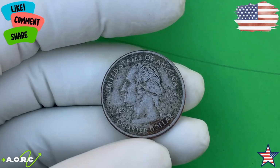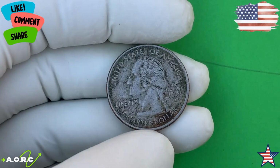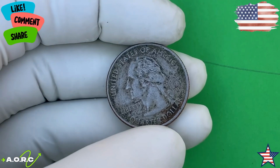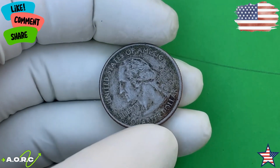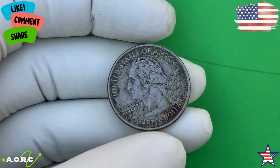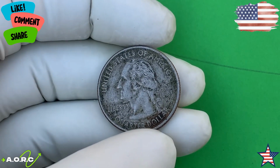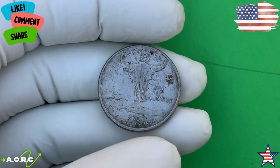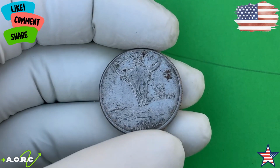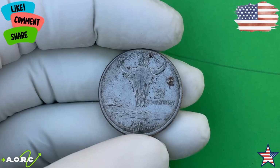Minting errors are a significant factor in a coin's value. Look closely for doubled letters, missing details, or misaligned designs on your 2007 quarters. These imperfections make the coins rare and incredibly desirable to collectors. Similarly, coins graded at the highest levels, such as MS-68 or MS-69, are rare gems that can command high prices at auctions. Another factor is the mint mark.